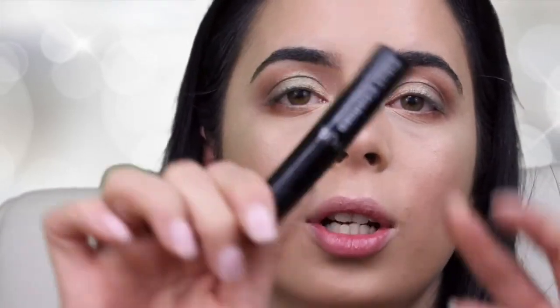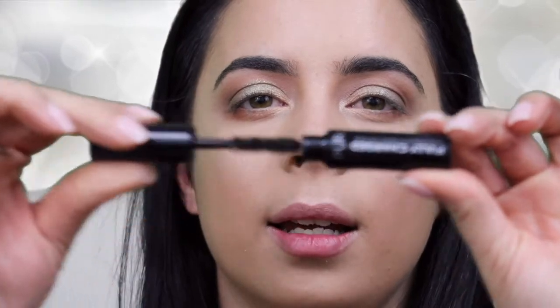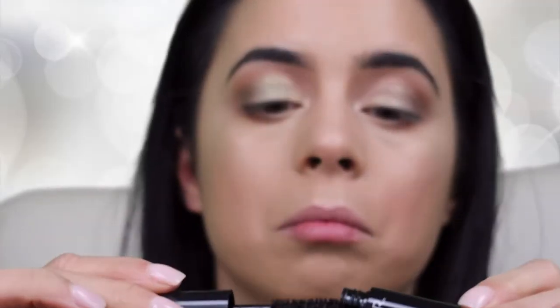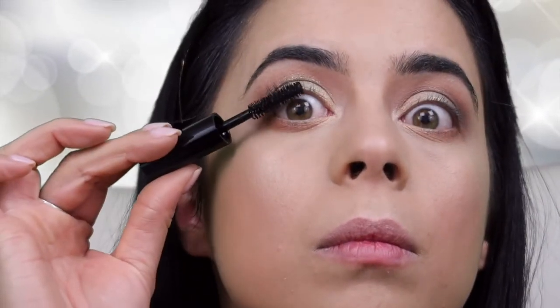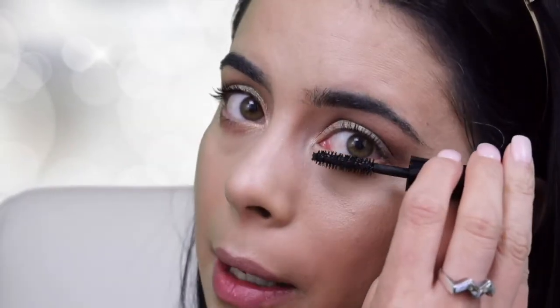I'm gonna go in with the Pure Fully Charged mascara. The set came with a little mini, and this is the wand that you get. It looks like a typical wand. I'm not mad at it. If you guys can see, today is not my day, guys.